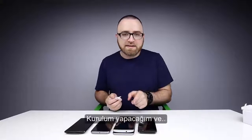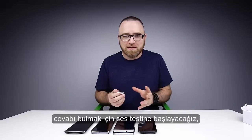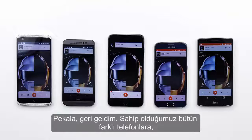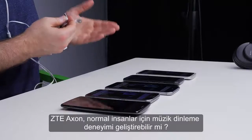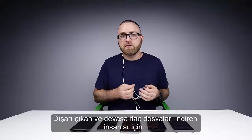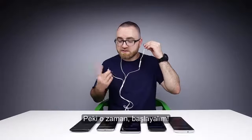I'm gonna go ahead and get this set up, and we will begin the audio test to determine which is the best sounding smartphone. All right, so I'm back. I have all the different phones set up with the same music, same song, and same service. It's Google Play Music across the board. Can the ZTE Axon improve the listening experience for normal people who aren't gonna go out and download a bunch of gigantic FLAC files? So let's get this started.